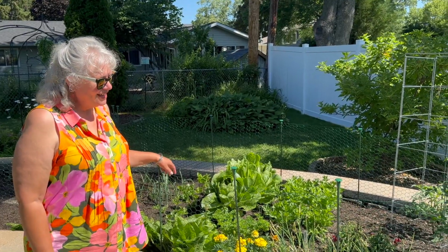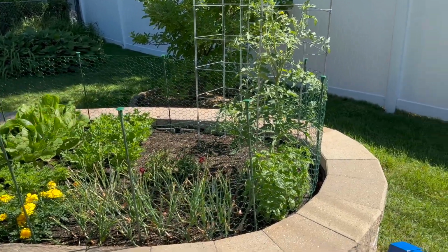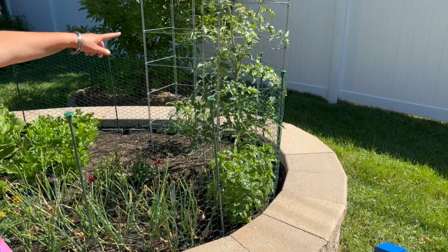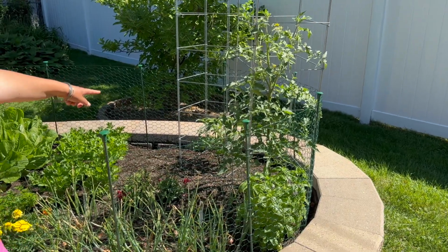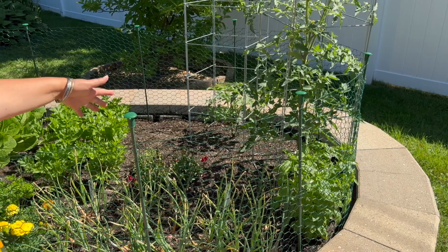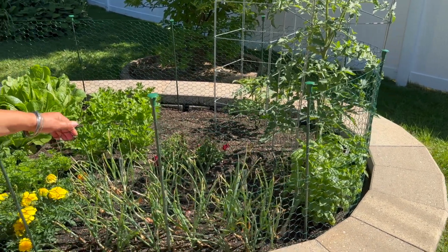In this bed, I've got a Genovese basil, and it looks like I definitely need to harvest that today because it's starting to flower. That's a Lucid Gem tomato, and next to it is the Tim's Taste of Paradise. The Tim's Taste of Paradise is the only tomato that I'm doing for a second time. Everything else is new to me this year.